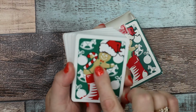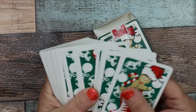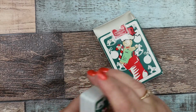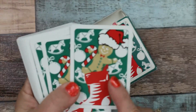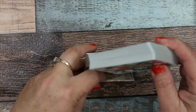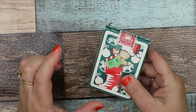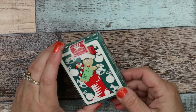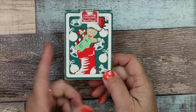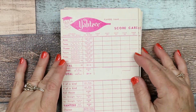Gingerbread. He's hanging onto a candy cane, and in the background are some rocking horses and ornaments and stuff. The cards are all the same. This is actually a pretty new deck. It doesn't feel like it's been used. I like these in my Christmas journals, and I also like decks of cards with different content because I am collaging on the card, and then I will put it on a ring, so it's like a little collage ring. So I do like different content for my cards, so I always try to pick them up for the journals and for that.